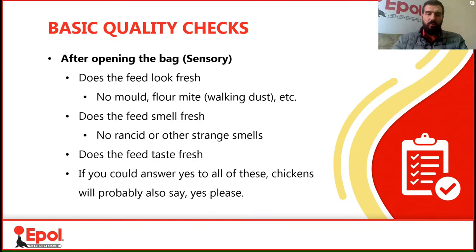So again, if it's gotten wet, you'll find a moldy smell, a typical moldy smell, but you can also get that the oils and the fats have gone off. Now, that's just something that happens over time, and then you get a rancid smell. Both of those mean that the chickens probably won't like eating it. They are quite finicky when it comes to the food.